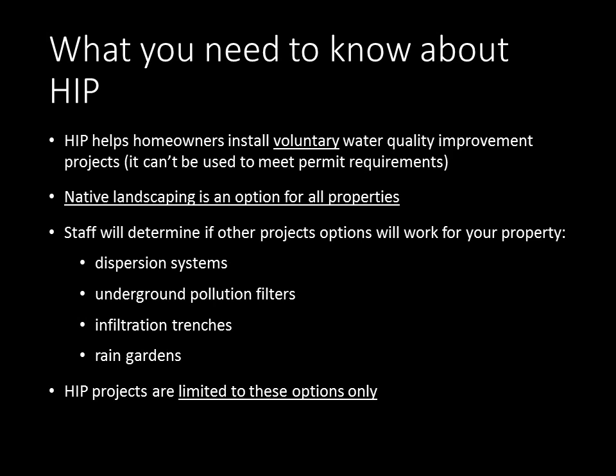Native landscaping is the primary HIP best management practice, or BMP, that is an option for all properties participating in the program. Staff will help determine if other types of projects will also work on your property. These include dispersion systems, underground pollution filters, infiltration trenches, and rain gardens. Please note that HIP projects are limited to these options only. There's other great things you can do on your property to help protect Lake Whatcom, but unfortunately they're not part of HIP.